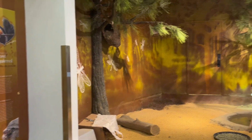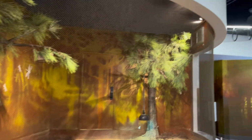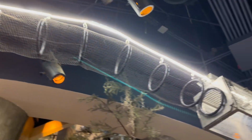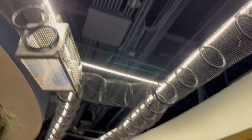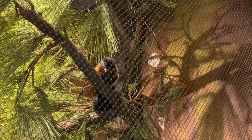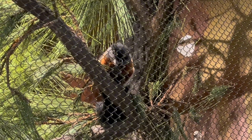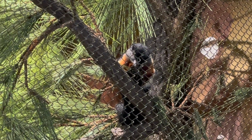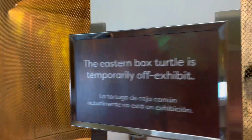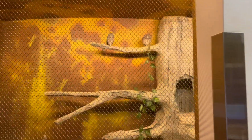Also on the first floor was this squirrel enclosure, which had a tunnel that they could use to crawl over top of us on our walkway. They didn't use it while we were over there, but I still was really excited to see it because that's pretty cool. These squirrels share an enclosure with a gopher tortoise who was hiding while we were over there. And across from them is this owl enclosure. They usually have a box turtle with them, but it was off exhibit temporarily, as you could see there.